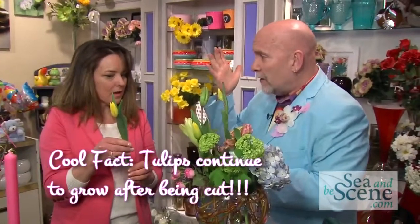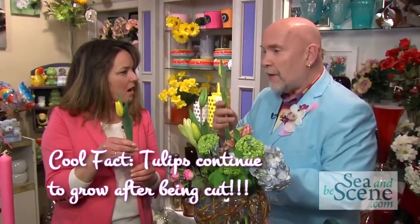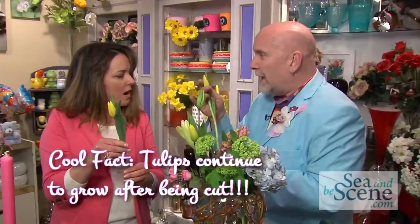Do you know what a cool thing about tulips is? They're one of the few flowers that will keep growing as a cut flower. You can get up to 1 inch a day as a cut flower with a tulip. So when you get them quite tight and quite green, watch them grow. It's the coolest thing. Oh, it's beautiful.